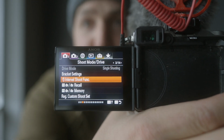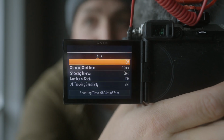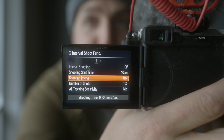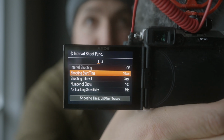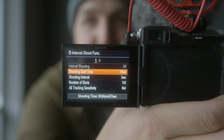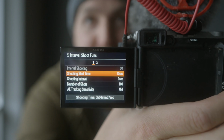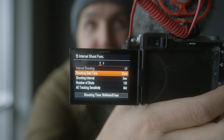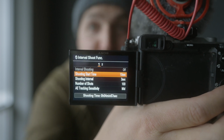it's just a couple tabs over, interval shoot function there. And then set it however you like. If I'm shooting selfies or something, I like about a 3-second delay in between shots. I like at least 100 photos for a time lapse, so that depends a little bit on what you're shooting and what you want to get. But if you end up with at least 100 photos, that gives you about a 3-second clip, and that works pretty well for my stuff.